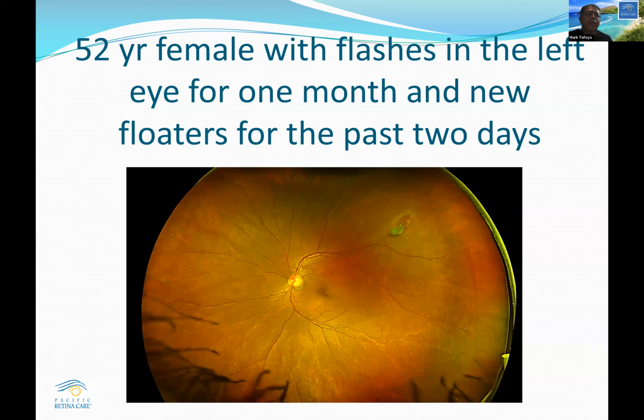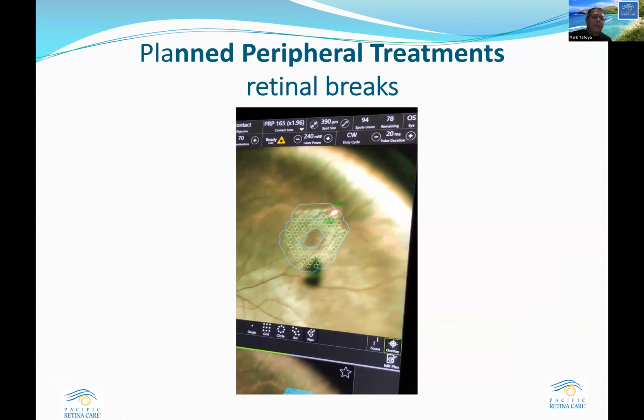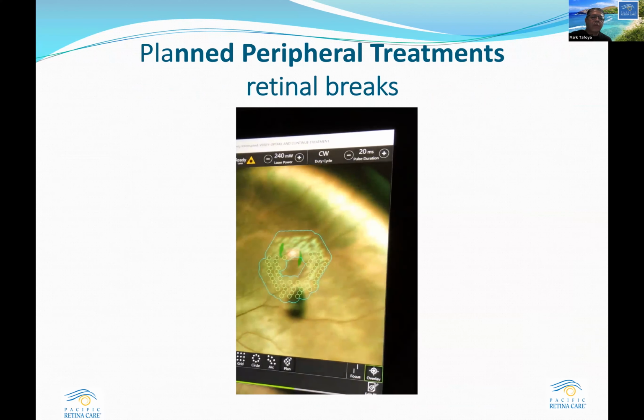We'll move on. This is a 52-year-old female with flashes in the left eye for 1 month, who presented today with new floaters in that eye for the past 2 days. You can see how she has a fairly new tear in the superior temporal quadrant of the eye. And what we did is we applied the Navilas laser to the peripheral break. So this is fairly quick.